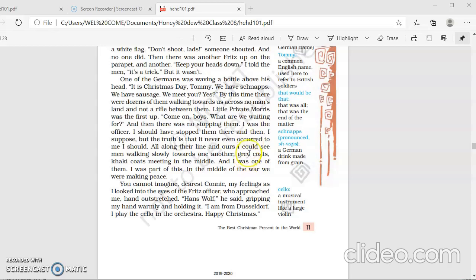All along their line and ours, I could see men waving slowly towards one another, grey coats, khaki coats, meeting in the middle. And I was one of them. I was part of this. In the middle of the war, we were making peace.